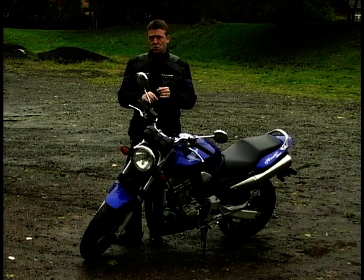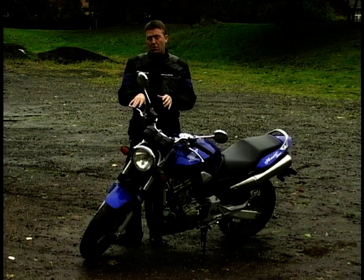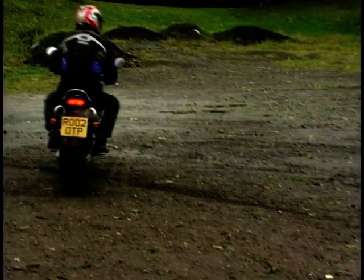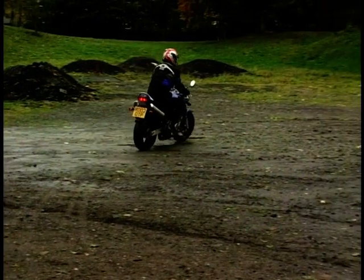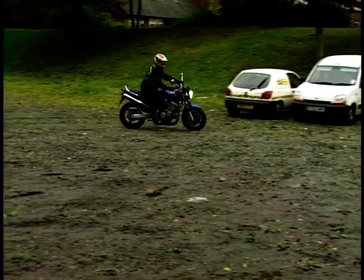And the first thing you should do when you're on loose ground or gravel, the golden rule, is come off the front brake. Take your hand off the front brake. Because if you press the front brake, the front wheel tends to dig into the soft ground, and it can lock and it can skid. And if you have a front wheel skid, chances are you will fall off.